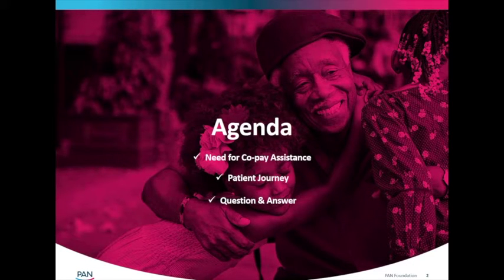Today, over the next few minutes, we're going to provide a very brief overview of the PAN Foundation and then discuss the patient journey, how patients can access, and providers on behalf of patients can access, needed financial assistance to ensure that patients get the treatment they need and deserve for their illness.